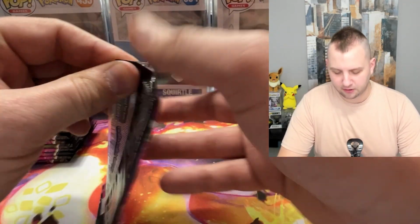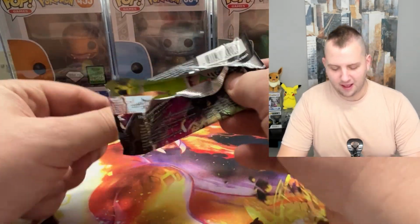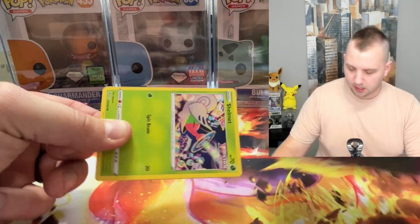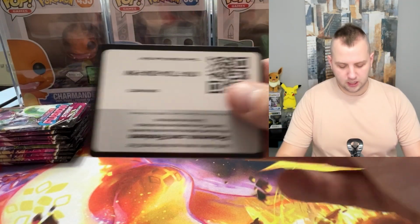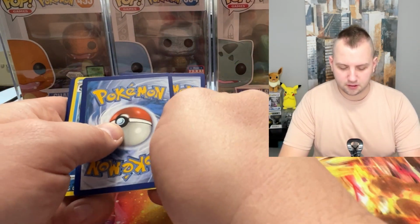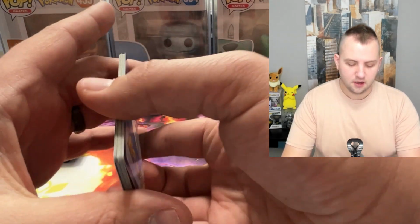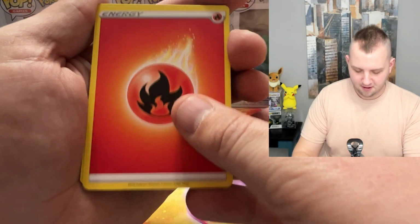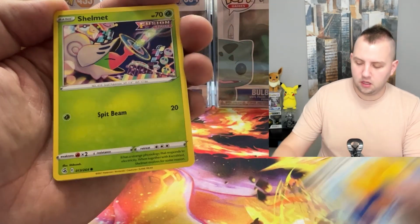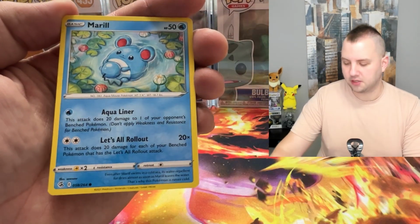I haven't opened this set in quite a while. When I first started the channel, I basically bought a bunch of those Pokeballs from Costco. Each Pokeball came with, what the? There's a card backwards in here. That's very strange. It's the reverse holo. Nice. Anyway, that's weird. Okay, so each Pokeball has one Fusion Strike, one Chilling Reign, and one Evolving Skies. So I had quite a bit of stock of it.